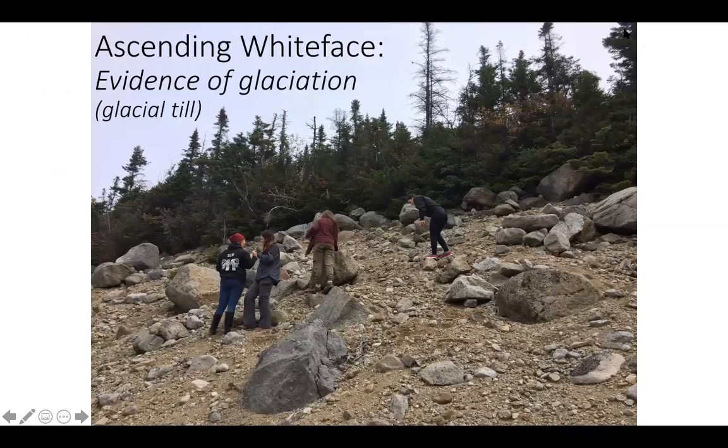We can also relate to the geology that formed and shaped the mountain as we drive up. Here's an example of that: some evidence of the glaciation that occurred and covered the mountain at one time. What you see the students walking around on here is what we call a glacial till deposit, a real mix of sand and rocks of different sizes.